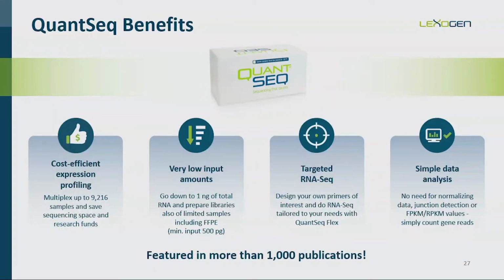Okay, so that concludes my overview of QuantSeq. I hope I've been able to show you that QuantSeq is cost-efficient expression profiling, and it can allow multiplexing of up to 9,216 samples. One thing I didn't touch on is the low input amounts that QuantSeq can handle. Researchers are able to confidently input as low as 1 nanogram of RNA into our QuantSeq kit. We do have protocol modifications available for these lower inputs, and we also have protocol modifications when using low quality and FFPE samples as input.